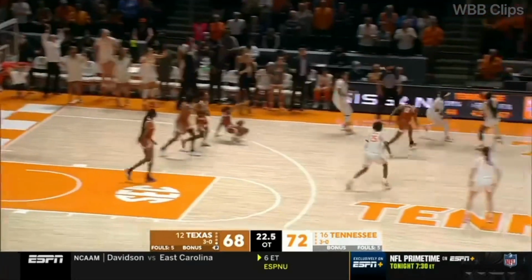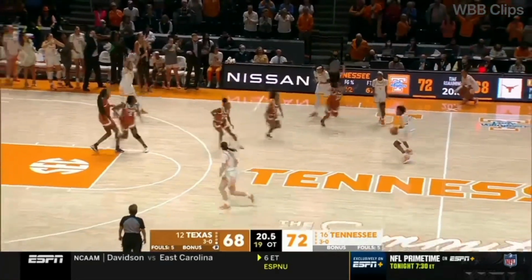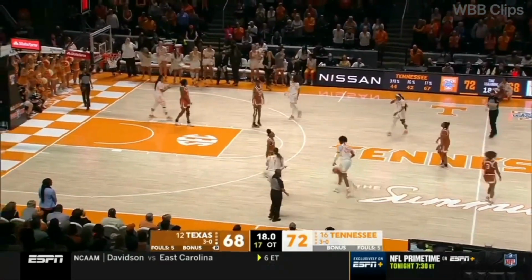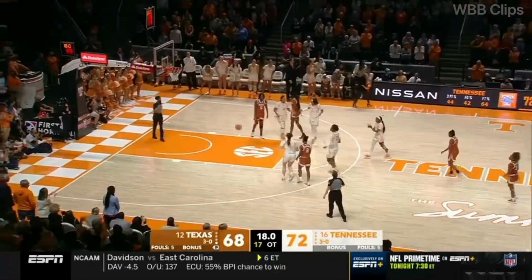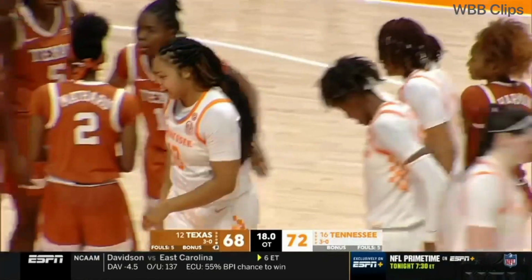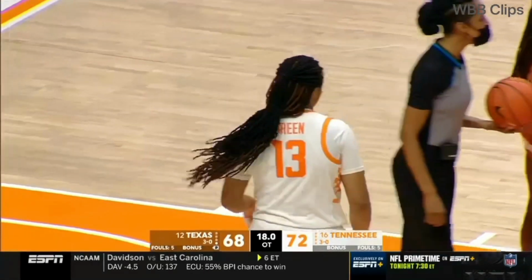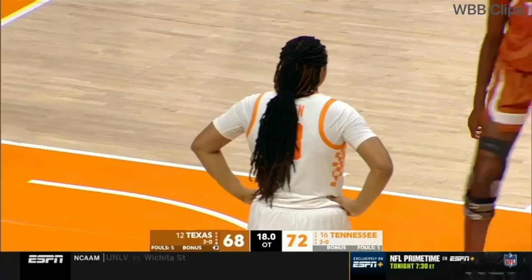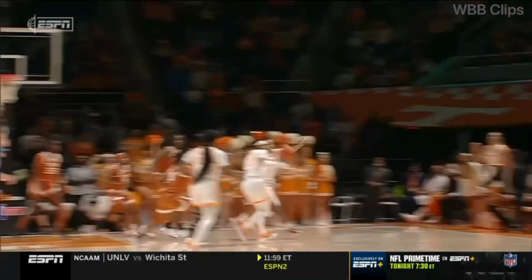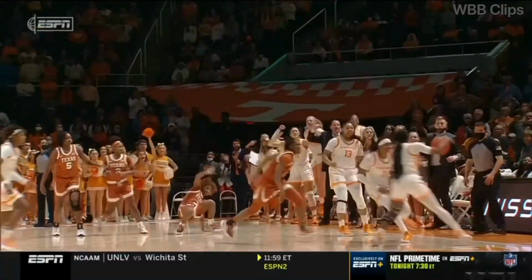And Tennessee, great hustle. Oh, gets the ball back. Texas has got a foul. What a play by Green. Extra efforts. Kian Green working on her doctorate. Gets the ball back for Tennessee. What a hustle play. Multiple levels of effort, keeping it alive for Tennessee. The bench is loving it.